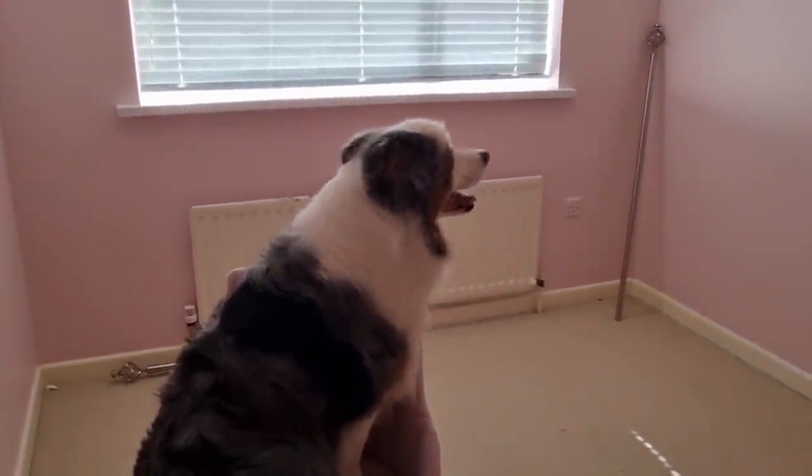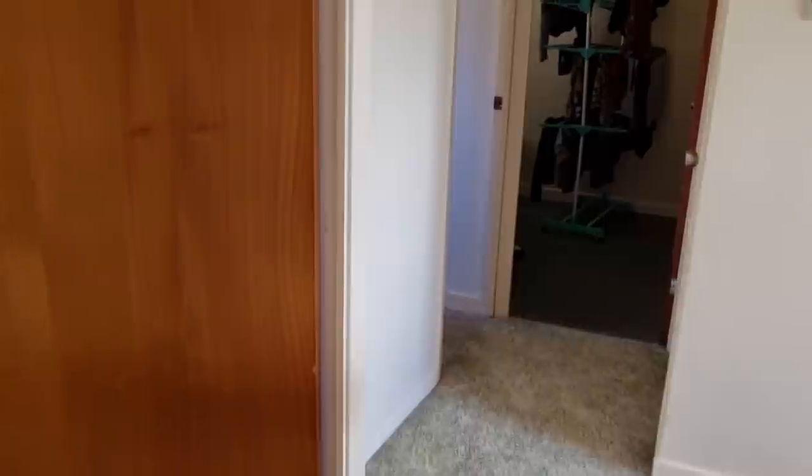Not sure if that's allowed. Again, I think this one is a double? They're pretty big wardrobe spaces. So that's the three bedrooms, and then the final one is another single, which is my drying room and storage.